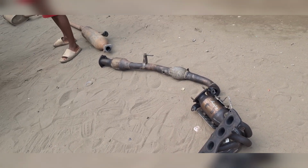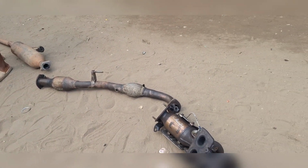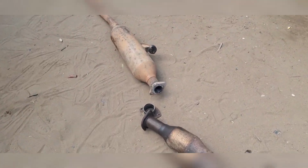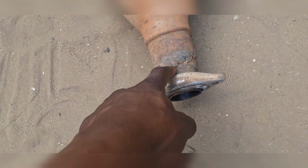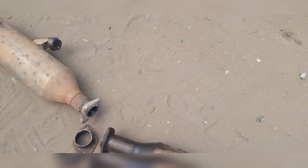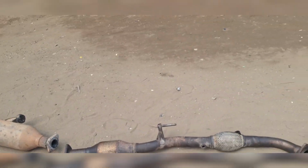So I've taken out the whole exhaust system, and you can see that this one is a new system here. I used the old one there. The initial people that worked on this car actually changed this part, so I got another extension for it. I'll be placing it back here, so I'll be having that set and putting them together.